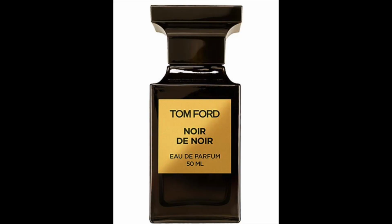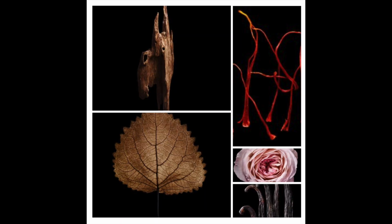So next up in the blend list, we want to talk about Noir de Noir, the rose patchouli oud fragrance that is the unadulterated sensual magnetism for any gentleman when he wants to go on a date with his significant other or even a first date. This is one of the best rose oud combinations that I've smelled to this day still.